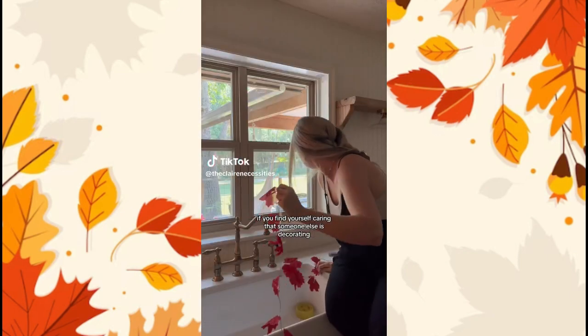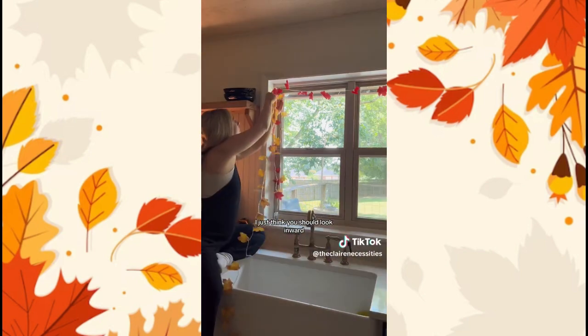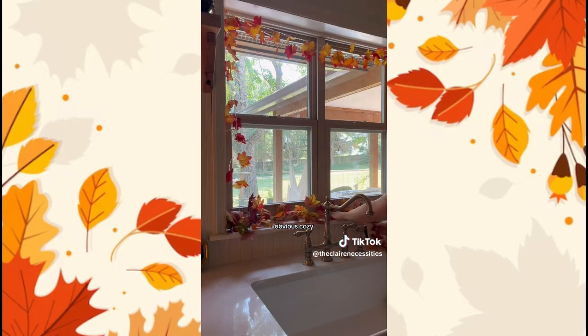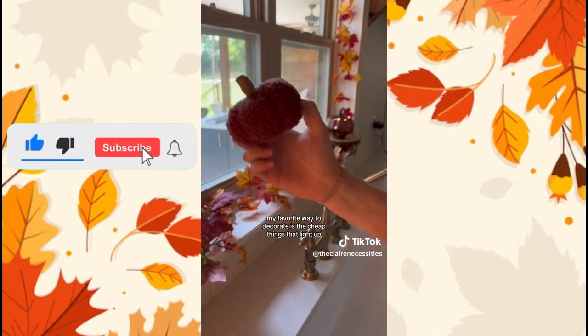If you find yourself caring that someone else is decorating for the next season a bit early, I just think you should look inward. Since our fireplace is still out of commission, I'm pretty much only doing this window. I want just like obvious, cozy, nostalgic ambiance. I've learned for the holidays, my favorite way to decorate is with cheap things that light up.